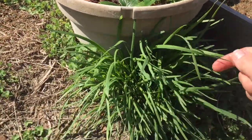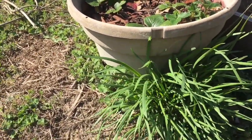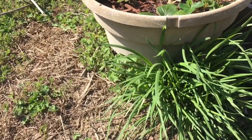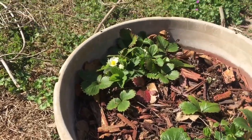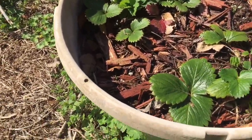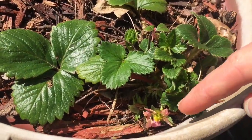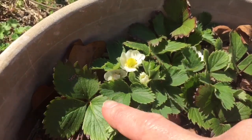Here is a huge patch of Chinese chives, which my husband didn't realize we had until I told him the other day. And now we're gonna eat those sometime soon with eggs. It'll be delicious. This is my pot with strawberries. So I have some that have pink blossoms. You can see there's a couple blossoms in there. And then these ones have white blossoms.